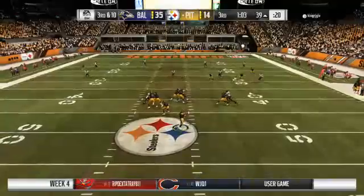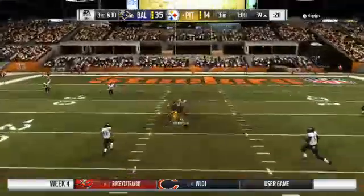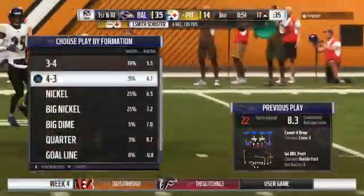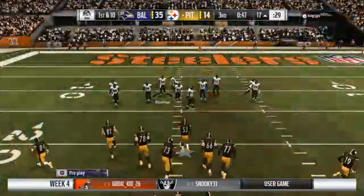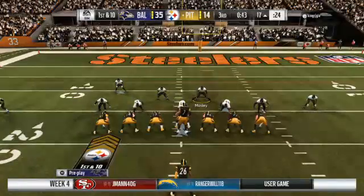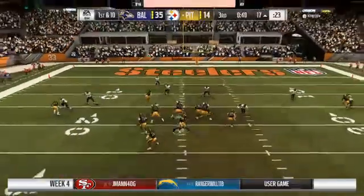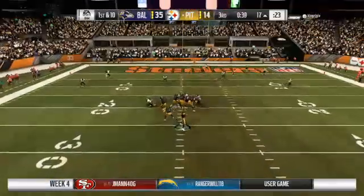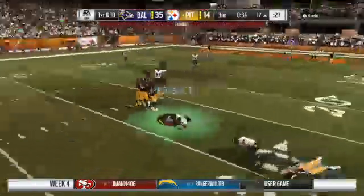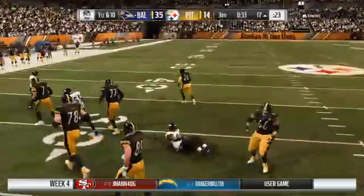To throw again is Roethlisberger. Open man, Smith-Schuster, it's complete. And they'll wind up getting this one all the way down inside the 20. They convert on 3rd with a gain of 22. From the red zone now, they'll look to throw. Flush to his right. Now Ben hit, and he lost the football. It's loose, and the Ravens have got it.